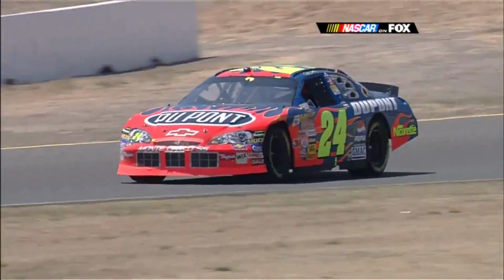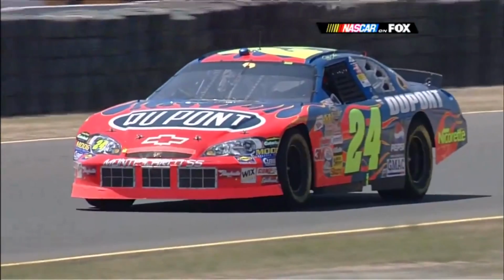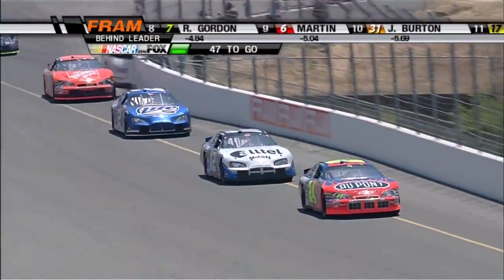We used to try to use one of them. NASCAR wouldn't let us. They didn't want it sticking out there on that A post, and they didn't want you to have a mirror on the A post.